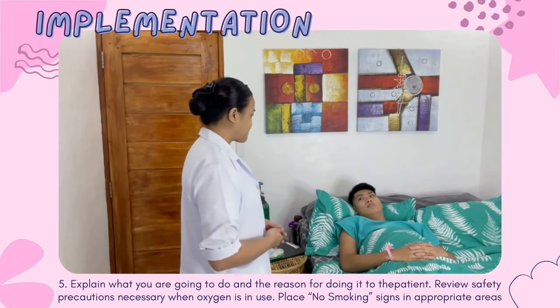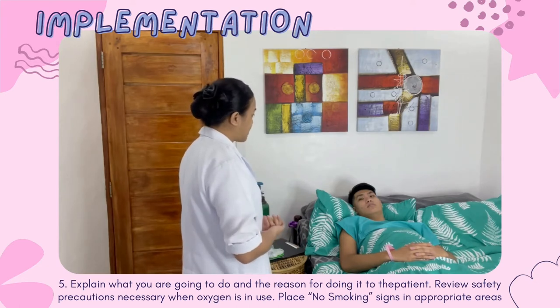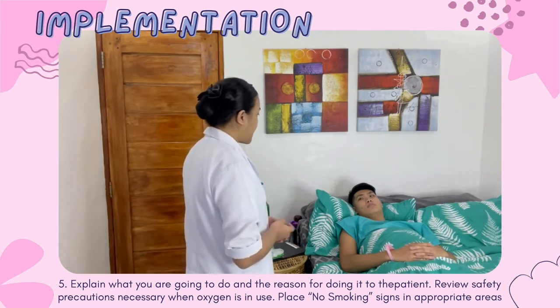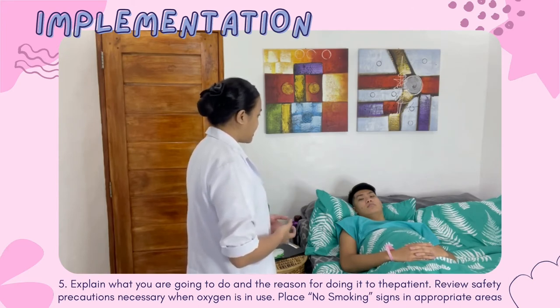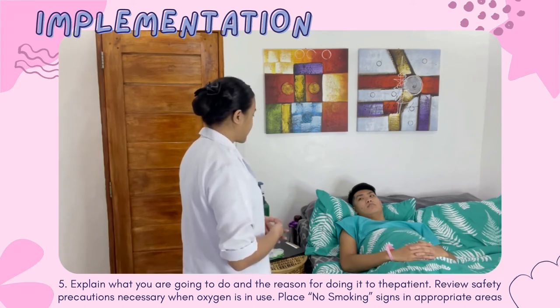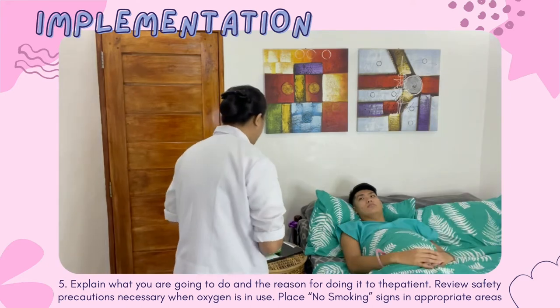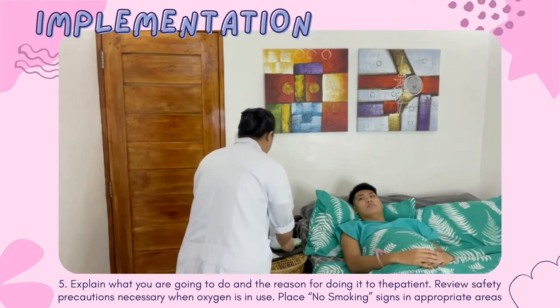Okay. Sir, oxygen therapy is a treatment that delivers oxygen gas for you to breathe, and this treatment increases the amount of oxygen your lungs receive and delivers to your blood. And we do this to reduce shortness of breath, increase oxygen in your blood, and ease the amount of work your heart and lungs have to do, okay? Okay. Sir, I'll just post a no smoking sign outside your door, okay? Okay.